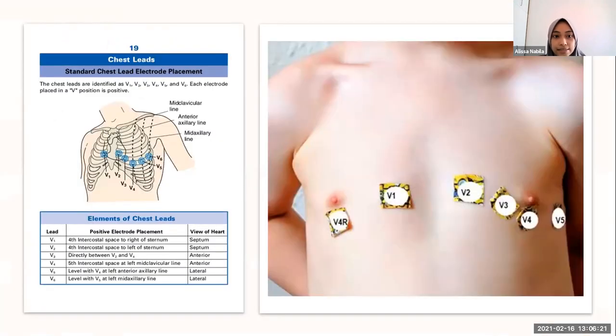And then for the chest leads, we have V1 to V6. V1 and V2, we put at the fourth intercostal space, one at the right of the sternum and the other to the left of the sternum. And then V3, we put directly between V2 and V4. V4 at the fifth intercostal space, at the left mid-clavicular line. V5 at the level of V4, but at the left anterior axillary line. And V6 at the level of V5 at the left mid-axillary line.